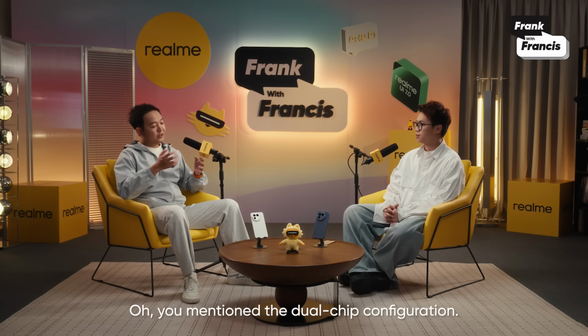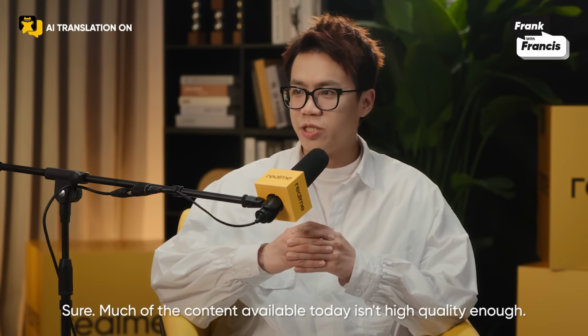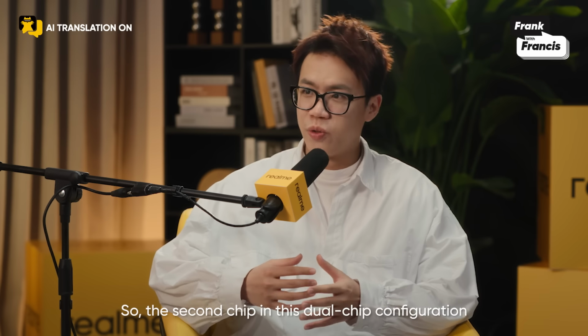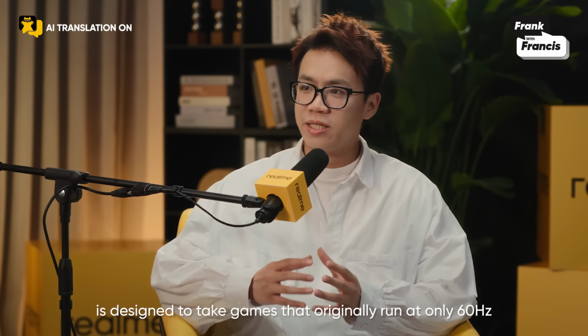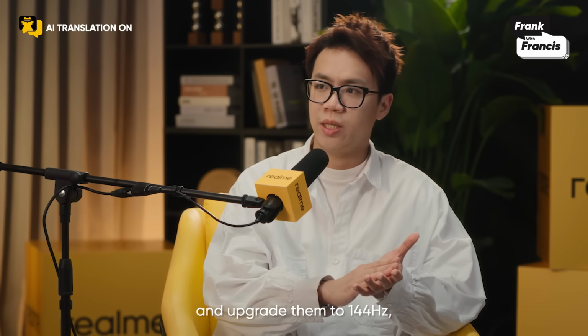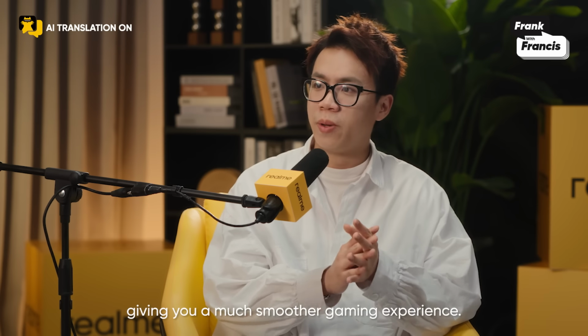Oh, you mentioned the dual chip configuration. How do you think about that? Why are we using a dual chip on GT8 Pro? Sure, much of the content available today isn't high quality enough. So the second chip in this dual chip configuration is designed to take games that originally run at only 60 Hz and upgrade them to 144 Hz, giving you a much smoother gaming experience.